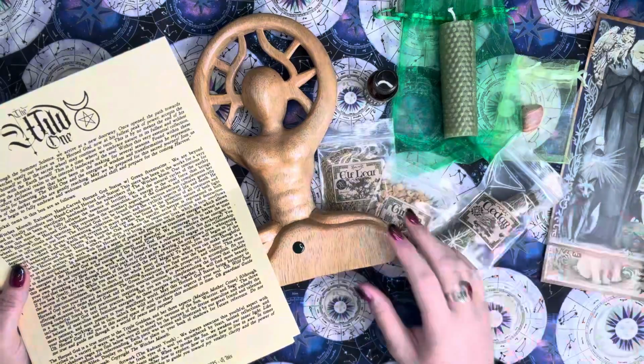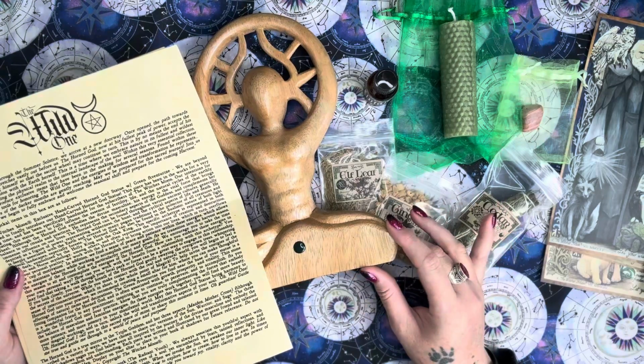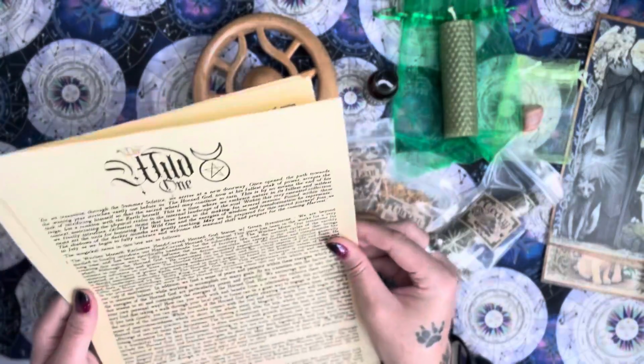So all of this is perfect, and I'm very, very pleased to see that the Witch's Moon Company is embracing the masculine aspect and, you know, shaking things up a little bit and doing something different. So kudos to you. Let's move on.